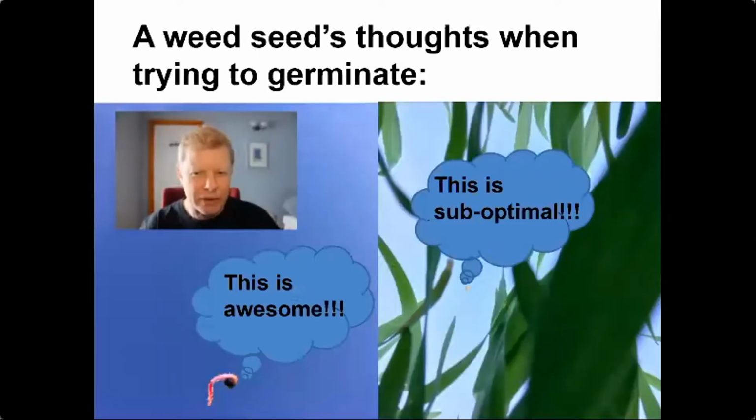So let's think about this from the perspective of a weed seed lying near or on the surface of the soil. It wants sunlight and moisture and heat to germinate and grow. This environment down here, if you're a weed seed, pretty amazing. But if you're a weed seed in this environment over here, less than ideal.